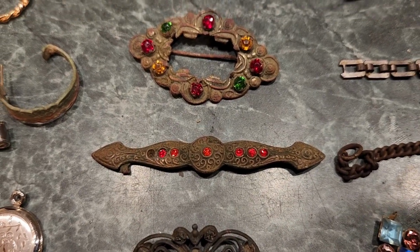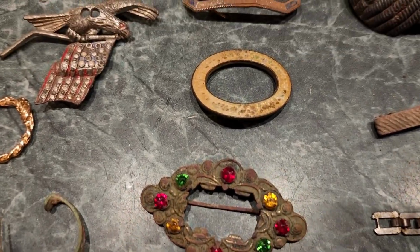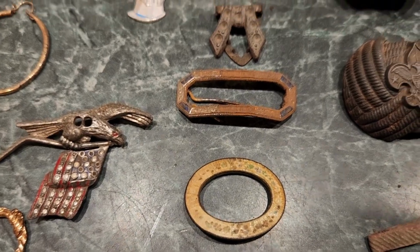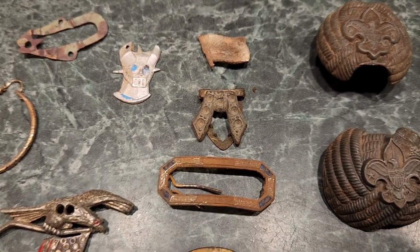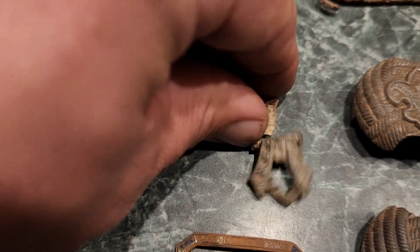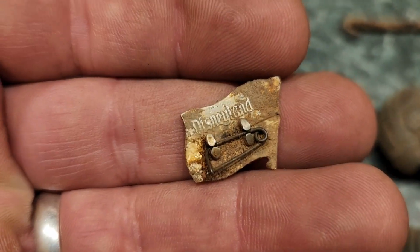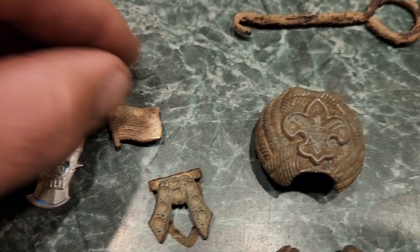This couple brooches here, they were found at an old campground. Couple more brooches and hair ties and odds and ends. That American flag actually says Disneyland on the back. It's all crusty and old, but still kind of cool, Disneyland.